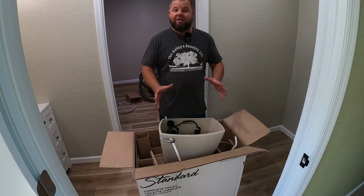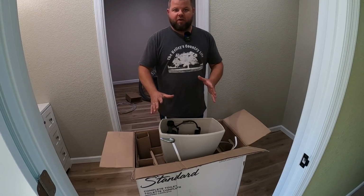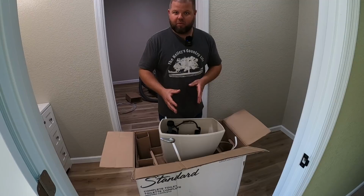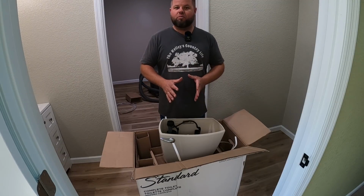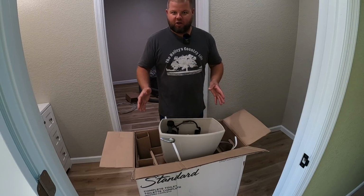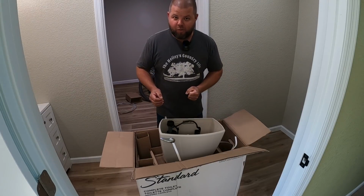But I'm actually really excited about these toilets. There's nothing I hate more than these new water-saving style toilets that will not flush toilet paper. I've been in many, many homes that if you wipe more than twice and go to flush, well, guess what? It's all plugged up. I hate it with a passion because, well, in this house, we wipe till we're clean.